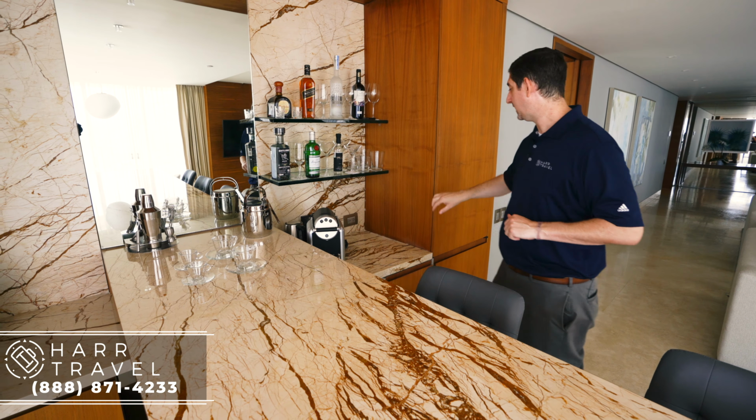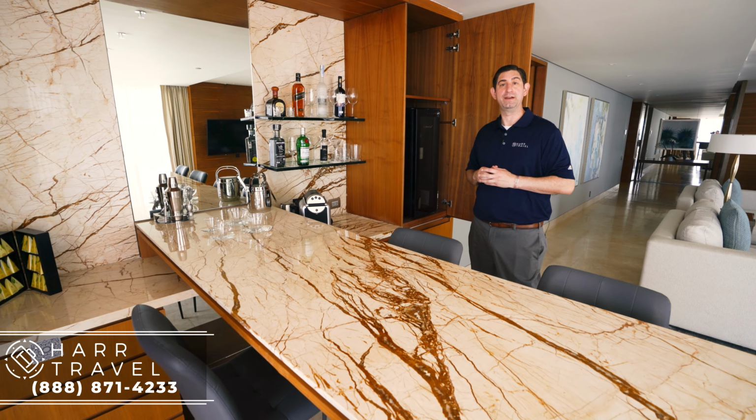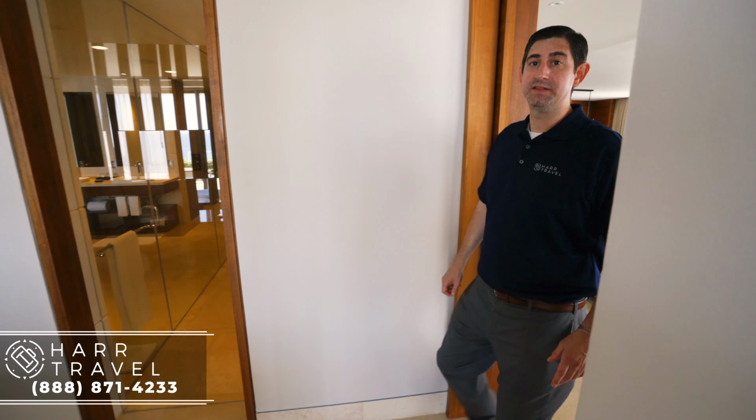And then right here, you're gonna have your own wine fridge, really high quality champagnes and sparkling wines along with whites. And then down below, you've got your full beer setup, juices, sodas, Gatorade. Essentially, you just let your suite concierge know what you want and they're gonna make it happen and stock it here every single day. Now I'm headed into the master space.